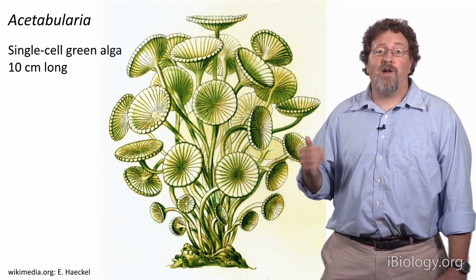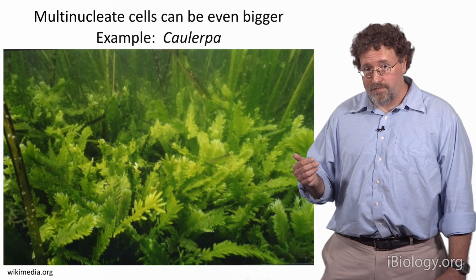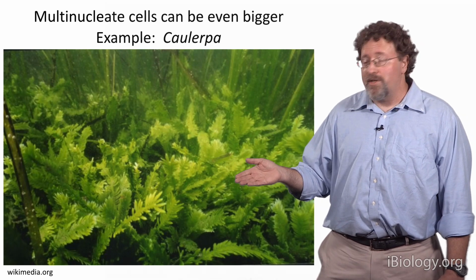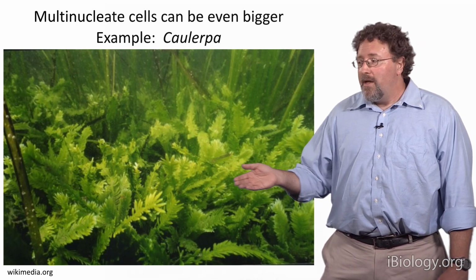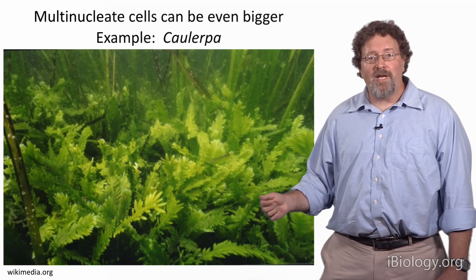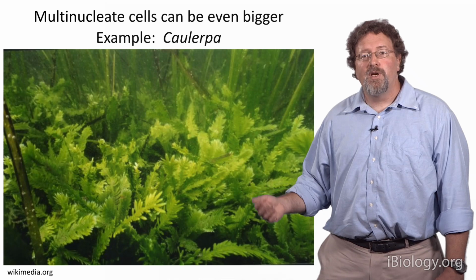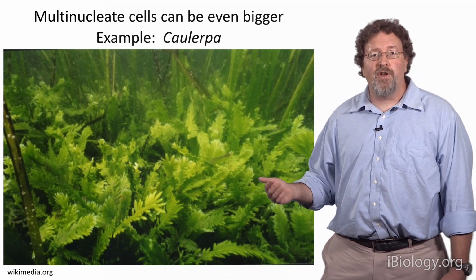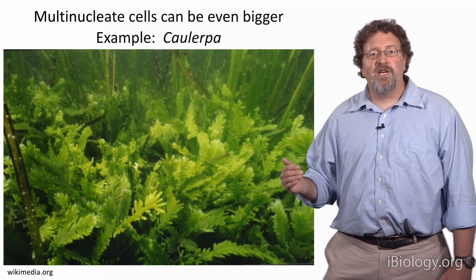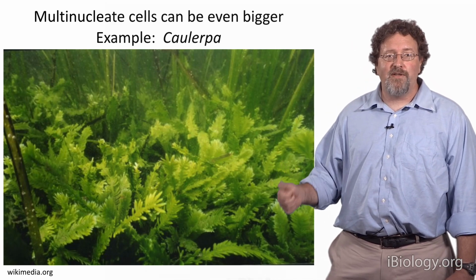If you let cells have lots of nuclei, then there's even bigger examples. This is an example of coeruleus, which is a multinucleate syncytial cell. This bush-like plant here is actually one single cell that makes many branches and fronds and leaves, but it's all just one cell, and it can be larger than a human being and just one cell. So cells can be crazily large. So that's crazy thing number 10 that cells can do.